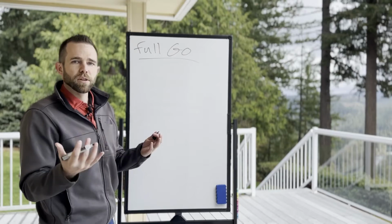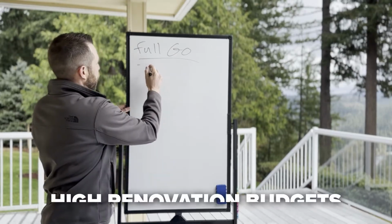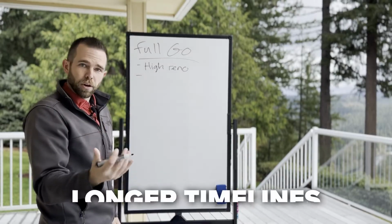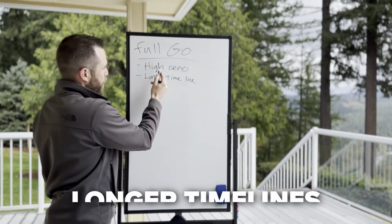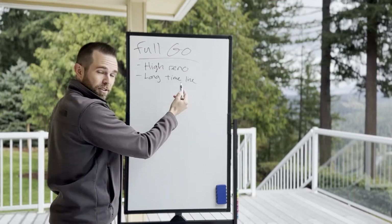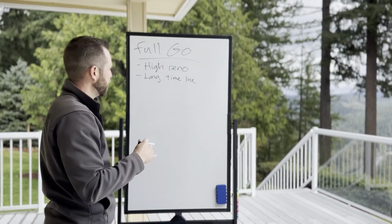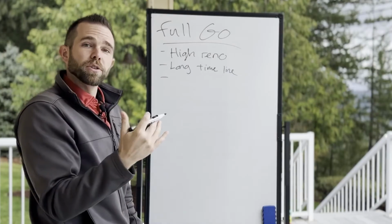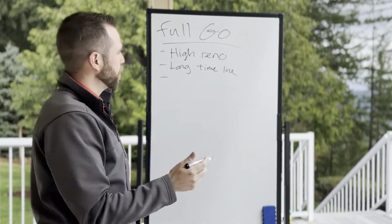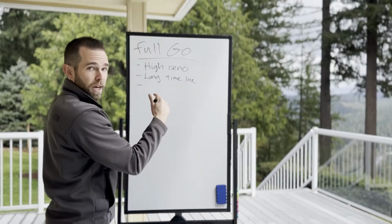This naturally comes along with things like high renovation budgets. It comes along with longer timelines. With high renovation, obviously more work is done. This in turn takes longer to get the work completed, right? Makes sense? But with all that, you're usually aiming for top of market pricing for that neighborhood. So there is some upside to that.